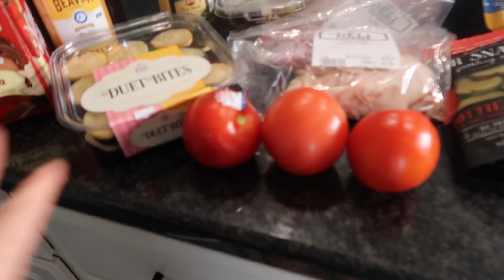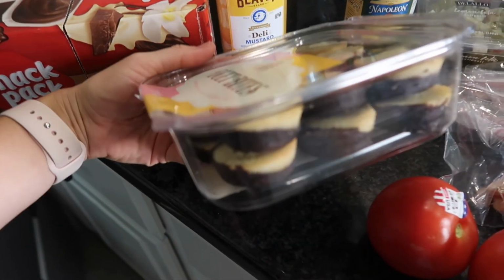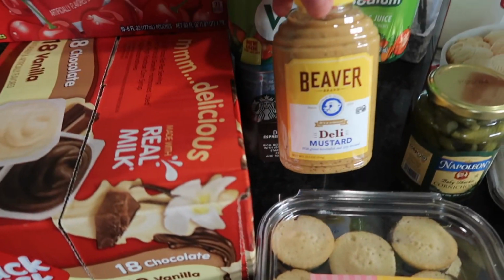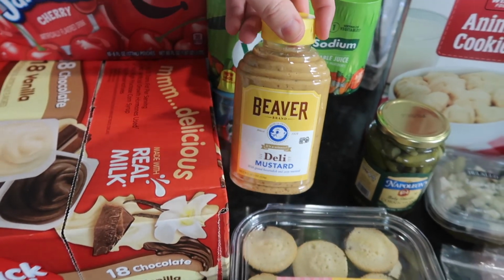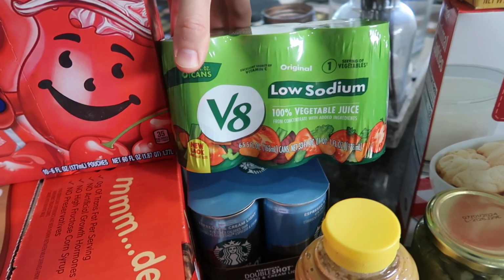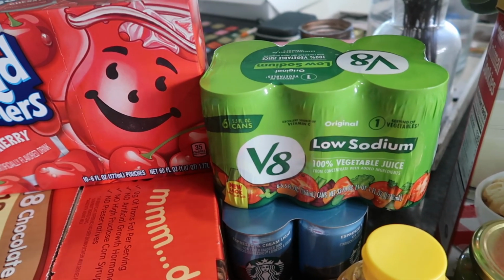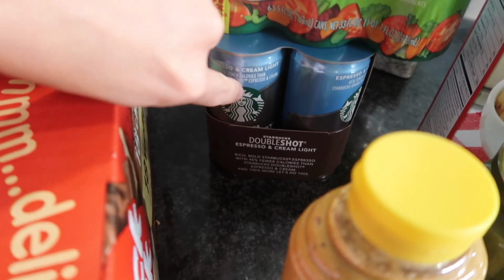But moving on, we have some tomatoes I'm going to slice up for our hoagies. This was in the bakery section. This is like a brownie and a madeleine baked together. These look delicious. I think my kids will love those. Some deli mustard. I might bring this whole thing, or I might just put it in a little container. My husband picked up some V8 juice. I really had no idea that he enjoyed this stuff. And then he got it, so that's his. This, I approved this message right here.